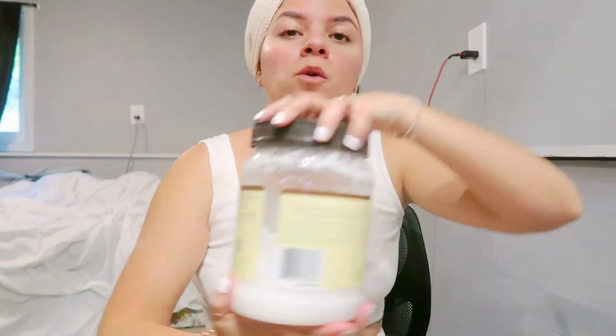This is what my eyelashes are looking like. I think they still look pretty good. They're just a little bit wet, so I'm gonna go ahead and hydrate them with some coconut oil, because she told me that I could use either castor oil or coconut oil, pretty much any kind of oil to nourish your lashes and keep them nice and hydrated and healthy.